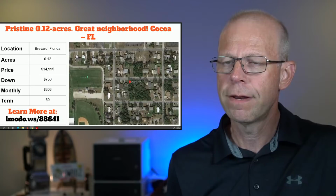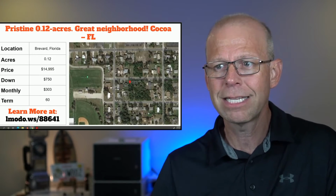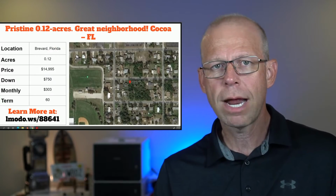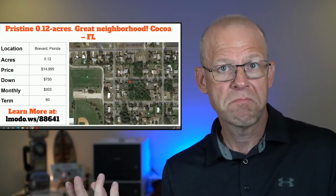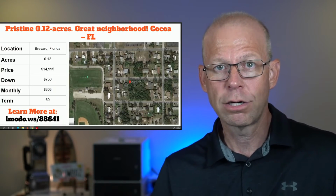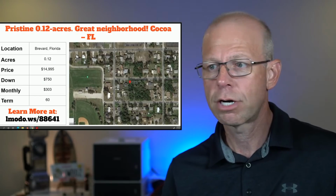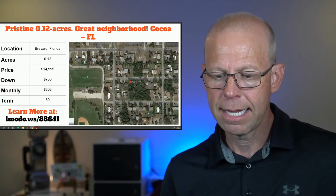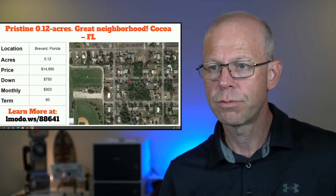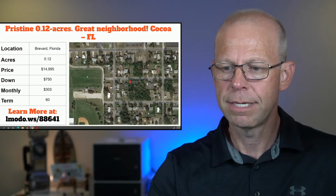All right, keep moving. Brevard County, the Space Coast, over near the Kennedy Space Center, 0.12 acre property. Again, buildable. It's not a massive property, especially when you look out west at some of these large lots. But you know what? 0.12 acre property, you can build a structure on there that you want, $14,500, and you're going to be off to the races with this one at $750 down and $303 a month for 60 months.